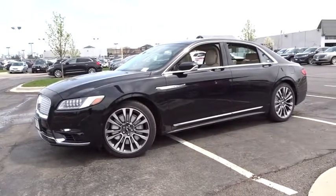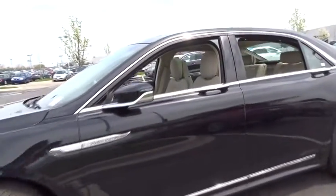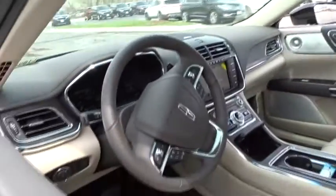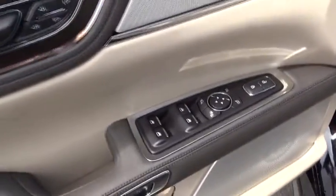2017 Lincoln Continental. The Continental is synonymous with the flagship of the Lincoln brand. Lincoln Continental delivers comfort and technology in a stylish, full-size package. Packed with technology, computer electronics are applied to nearly every facet of the driving experience. This vehicle has less than 100 miles.